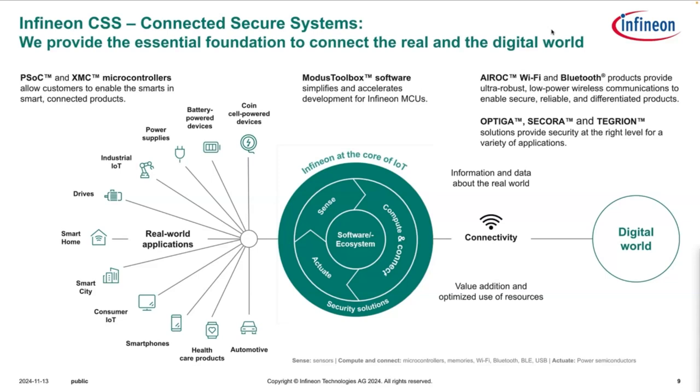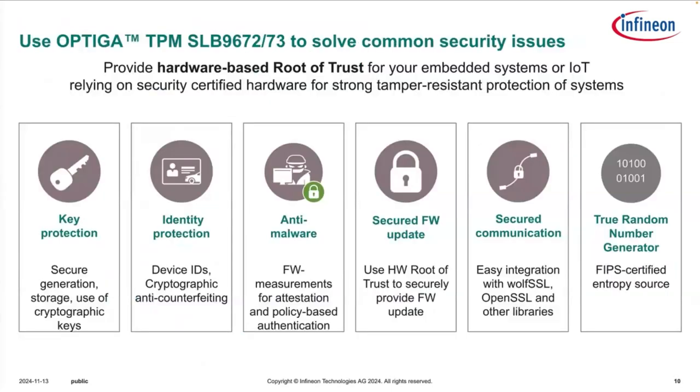For today, though, the focus is on one of the core and most versatile security products in this portfolio, the Trusted Platform Module, the OPTIGA TPM 2.0. A TPM is not a proprietary and not an Infineon-invented product. The TPM is a standardized hardware root of trust, and the Trusted Computing Group, or TCG for short, is the standardization organization for the TPM. And the TCG this year celebrates its 25th anniversary, and we at Infineon shipped our first TPM back in 2003.